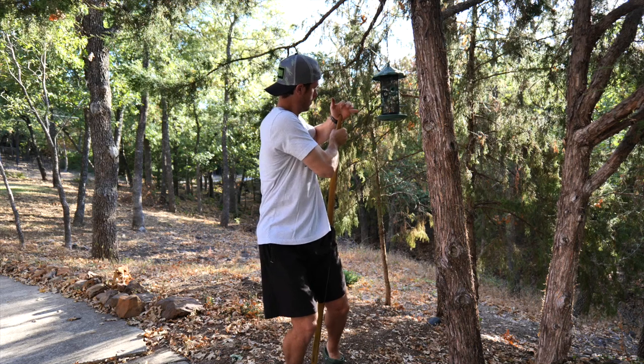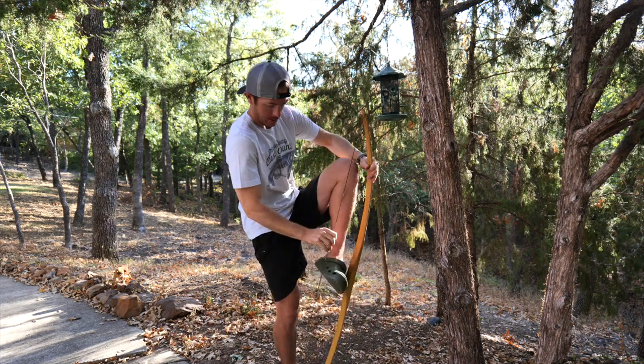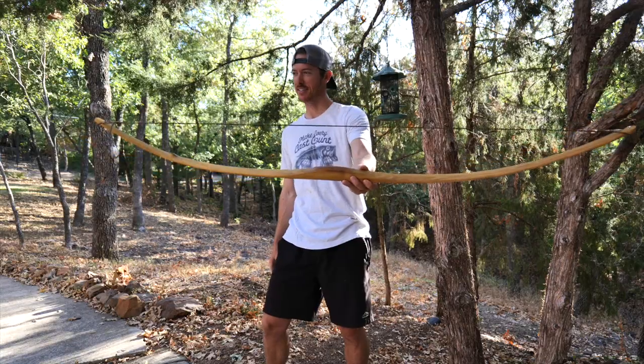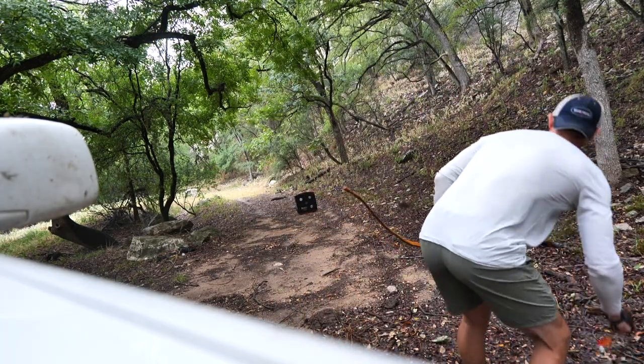So I may not even get a deer on this trip. It could be years before I get my first animal with the traditional bow, but I'm going to keep doing it until I satisfy that thought that has been in my head for over a year now of, could I do this? Could I even make a bow? And now I see the light at the end of the tunnel, that I've gotten good enough that I think I have a chance to get a deer.